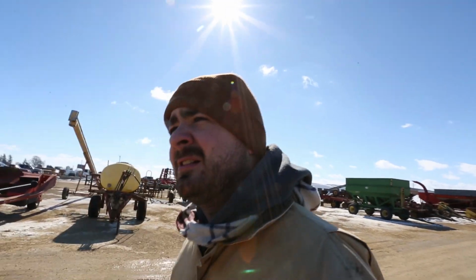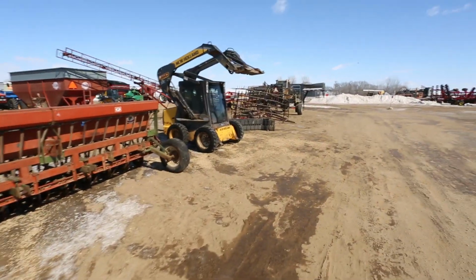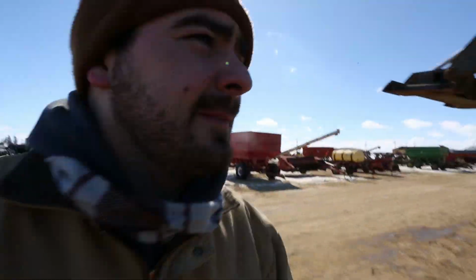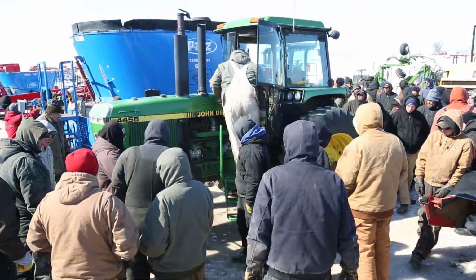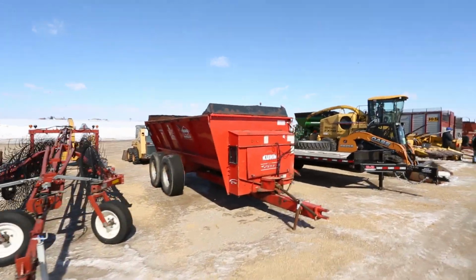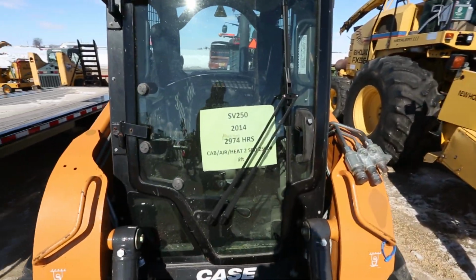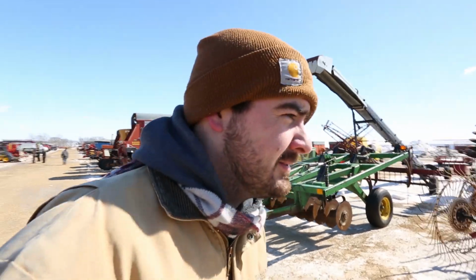Small Kilbro's wagon, some DMIs. Engine problems. Now there's a deal, if it would run. There you go, guys. A small square baler, just what I came here for. Ugh.